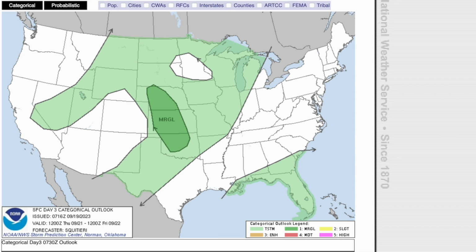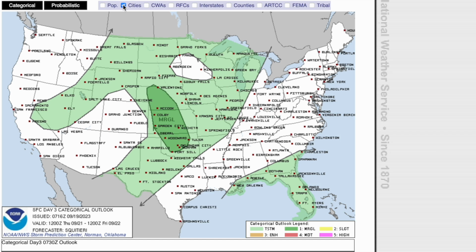Now, moving all the way into Thursday here, we already have a huge marginal risk of severe weather that will most likely get upgraded to a slight risk at some point. This extends all the way into extreme southern bits of South Dakota there, like barely even anything at all, not even a single full county. And then it extends back down into central Oklahoma here, so we need to be watching for this. The main threat with this right now is looking like it could be damaging wind, so we need to look out for that.